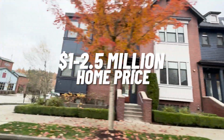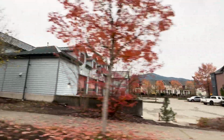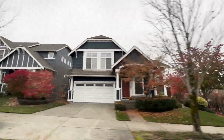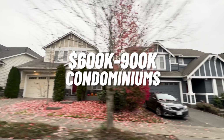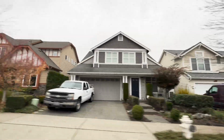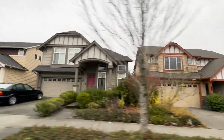Single family homes in the Issaquah Highlands range in price from $1 to $2.5 million, which is really similar to the northern Issaquah neighborhood I just mentioned. There are also a lot of condos in this area that range from $600,000 to $900,000. These homes are literally set up high, given the name, and it's not quite as woodsy.